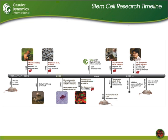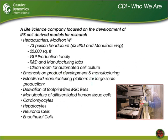cell types. CDI is a life science company focused on the development of iPS cell-derived models for research. We're headquartered in Madison, Wisconsin. We have 73 people currently in the company. We occupy about a very cramped 25,000 square feet. We're literally busting at the seams. And we have a GLP production facility, R&D and manufacturing labs, and clean room for automated cell culture to produce large quantities of stem cells.